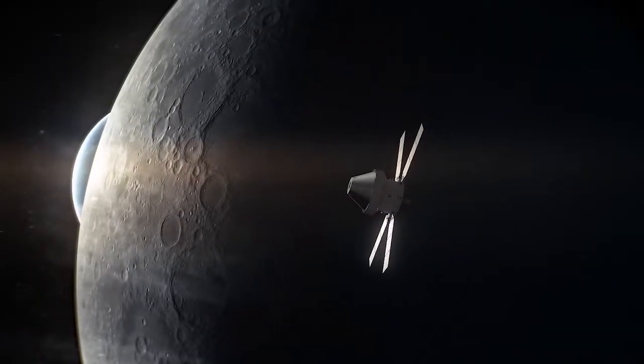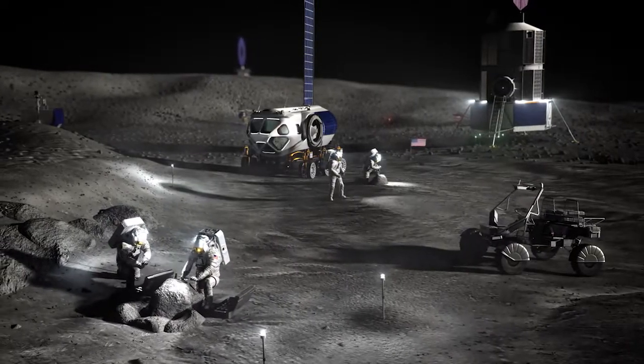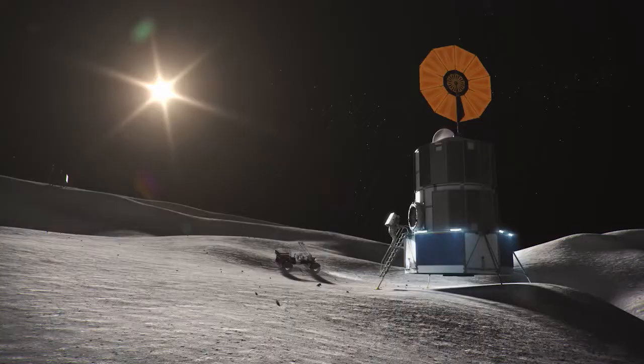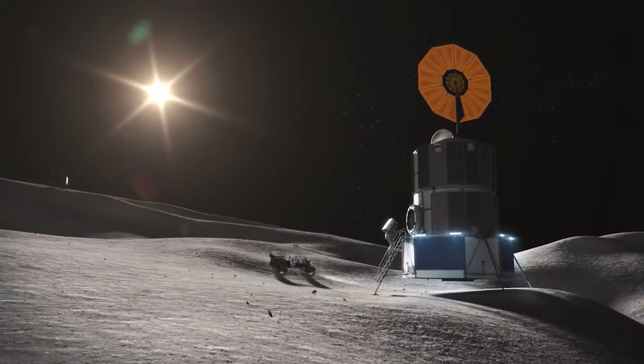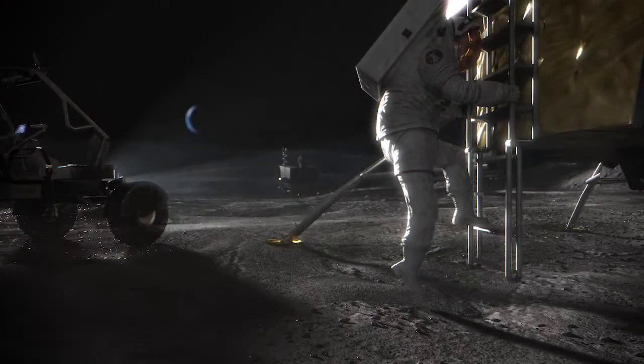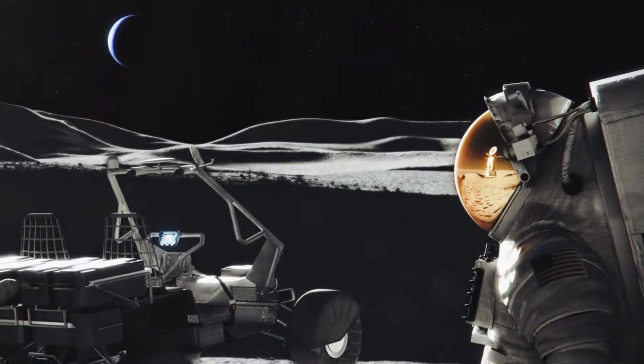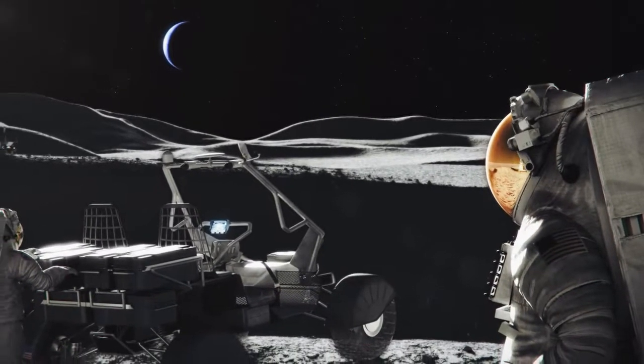NASA is looking towards a return to the moon through Artemis, where we will explore more of the lunar surface than ever before. Building on a history of operating a space station in low Earth orbit and with collaboration with commercial and international partners, Artemis will establish the first long-term presence on and around the moon.